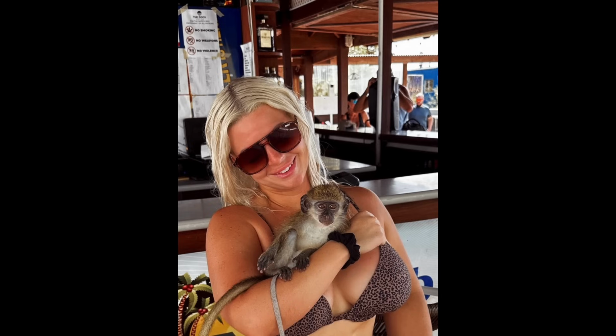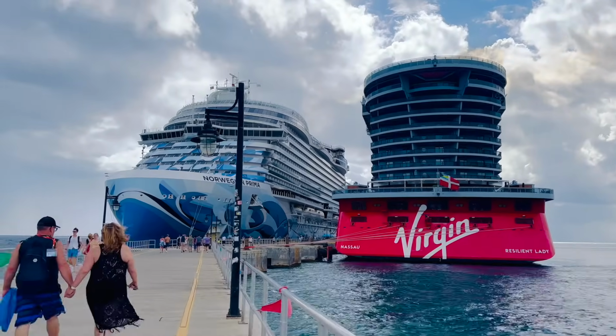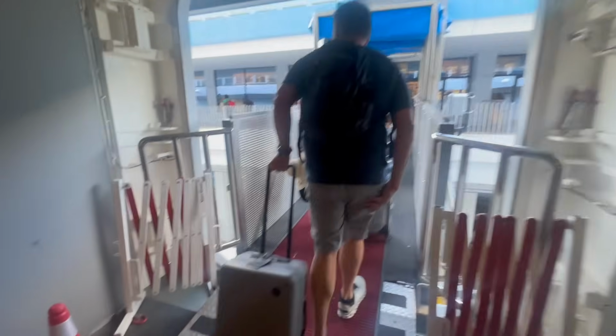Didn't take too long. I think we were off the boat maybe 4 hours. Spent like $20 to hold a monkey so I can check that off my bucket list, and then it was back to the ship. And the next day we ended in Puerto Rico. Super easy to get off the ship, not crowded or crammed, so that was nice. And that is basically our trip, you guys.